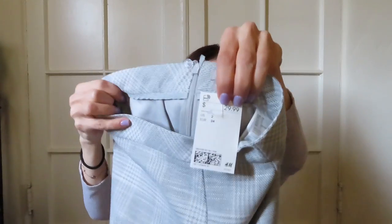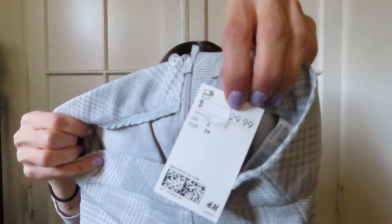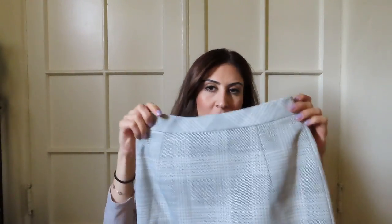So this skirt is size 2, and the price for this was $29.99. So this was one. And this skirt, when I tried it on, came right above my knee, so it's just perfect.